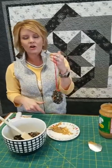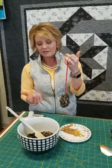So, again, super simple project. All you need is your jar of peanut butter, pine cone, yarn, and some bird seed.